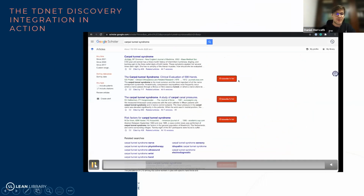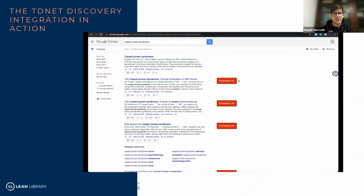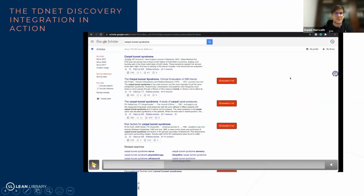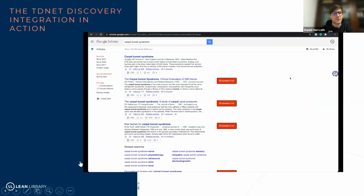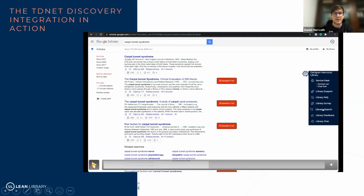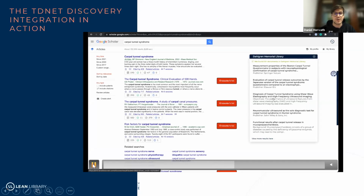And this is how the integration looks in practice. In this case, the user looks for, again, the same article, carpal tunnel syndrome. And as Matt mentioned, we provide this application to your institution through Lean Library Futures. What you see on the right-hand side of the screen is the institution's icon. It's essentially the application already, but minimized. So when a user hovers over that, this menu with all the available resources, such as the discovery integration, is available.